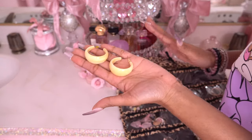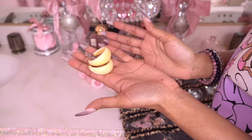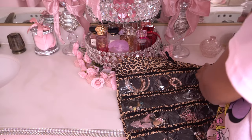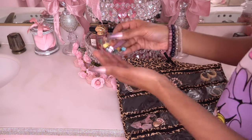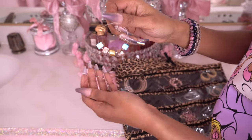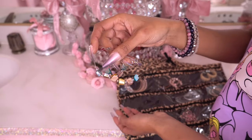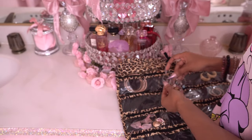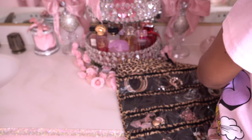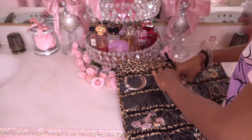Right now we're just doing a declutter. Banana boat. I call these my banana boat hoops. Perfect for a vacation. I wore these to Hawaii. You know, these earrings are so fun and cool and colorful, but I absolutely do not wear these. Like, these are also vacation earrings in my opinion. So I'm gonna put them with the vacation earrings, honestly. Those type of earrings are not earrings I'm wearing on a daily basis.